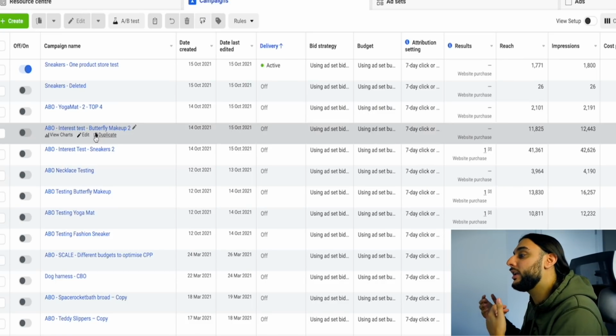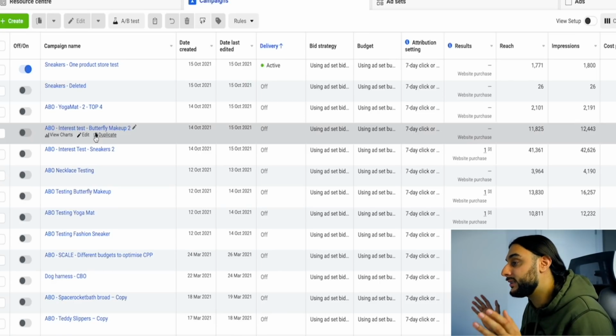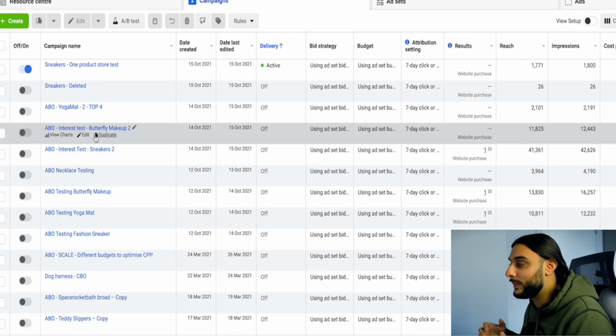So we did add another campaign for the butterfly makeup, and this one was just a broader ad set level interest targeting. Instead of going for more niched interests, we tried broader ones like MAC cosmetics and things like that, but it didn't turn out very well either.